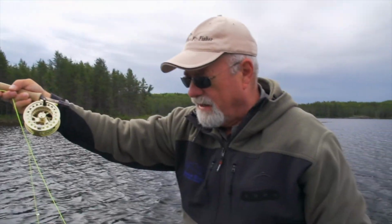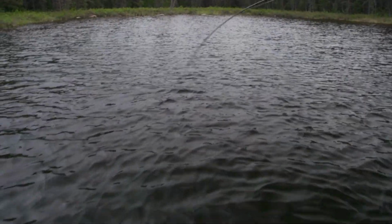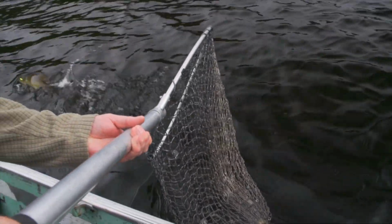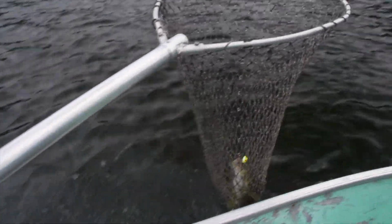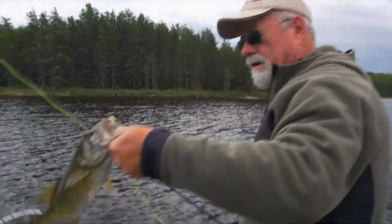Ready for the net, Bill? Yep, yep. Anytime, as soon as I get him up. He's staying down. Bigger fish will stay down. There we go. This is a good fish. Real nice fish. Okay, bring it back. Coming back your way? Yep. There we go. Oh, nice fish. Nice fish. Excellent.